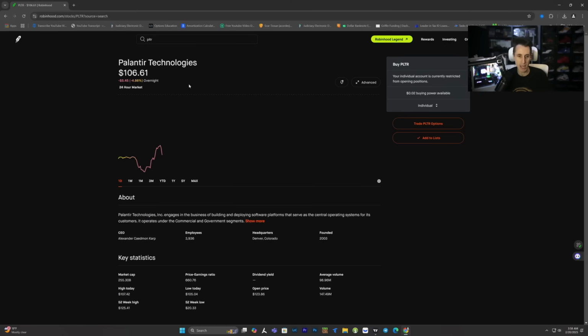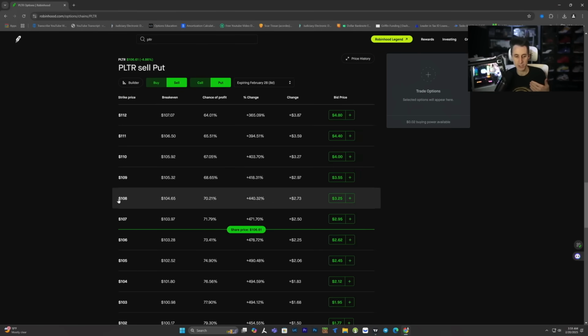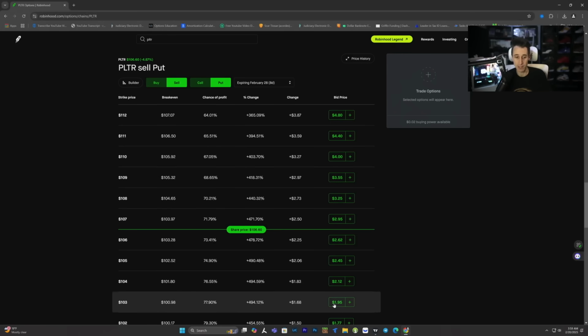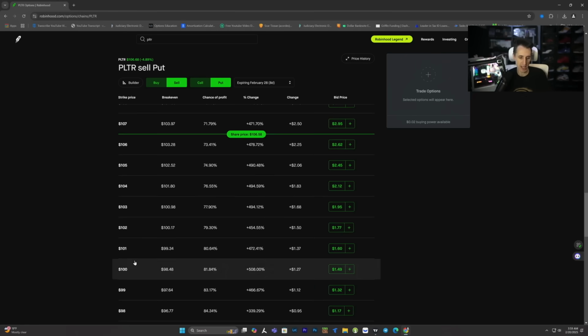Let's see what the put options are on Palantir. You can sell put options going out to next week. So a lot of this drop happened after hours. It closed at 112. So these options are going to be priced in for that. So because the stock price is $6 lower, it means that if we were to sell, let's say, a $102 put for next week, we're going to get $177. That's all.